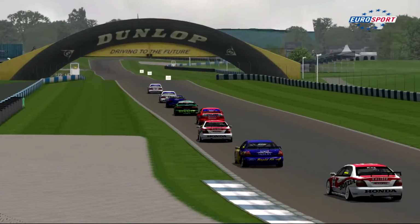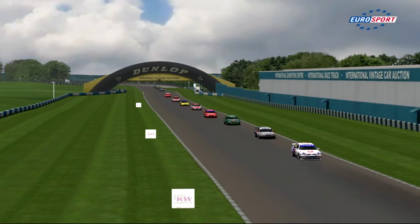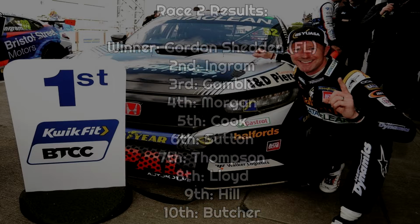Hill managed to end up recovering to 9th, with Turkington only managing to get back to 14th from his lap 1 woes. So our race results for race 2 are: Shedden is your winner with the fastest lap. 2nd is Ingram. 3rd is Gamble. 4th is Morgan. 5th is Cook. 6th is Sutton. 7th is Thompson. 8th is Lloyd. 9th is Hill. 10th is Butcher. And over to you for race 3, Brad.